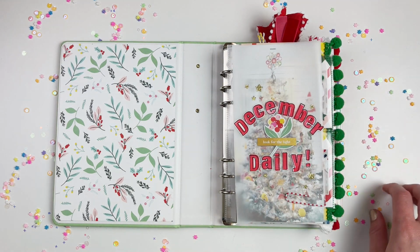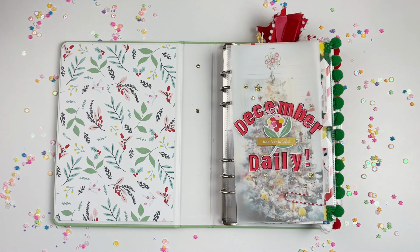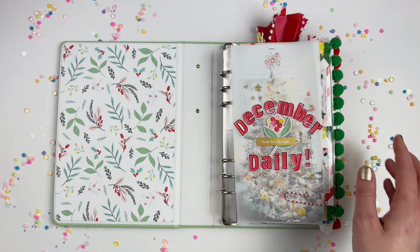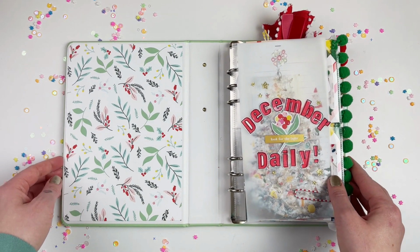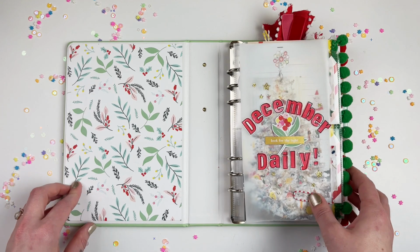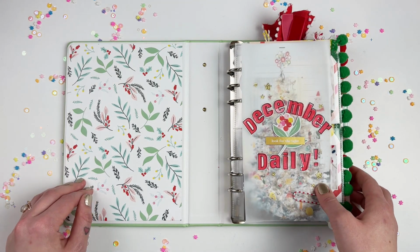Then all of the sequins that you see on my desk and in the album are from Inner Creativity Shop. I'll link them below. And all of the pom-pom trim and fun things like that are just from Joann's. So I think that's it. I wanted to cover everything at the beginning in case you guys were curious. But now let's just dive right in.